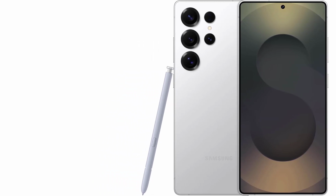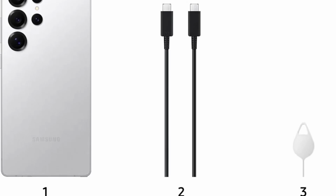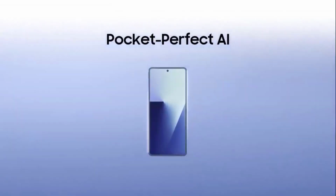And there you have it, the blueprint of Samsung's absolute dominance this year. Whether you're a creative professional, a power user, or just someone who wants a phone that won't quit, one of these devices is your perfect match.